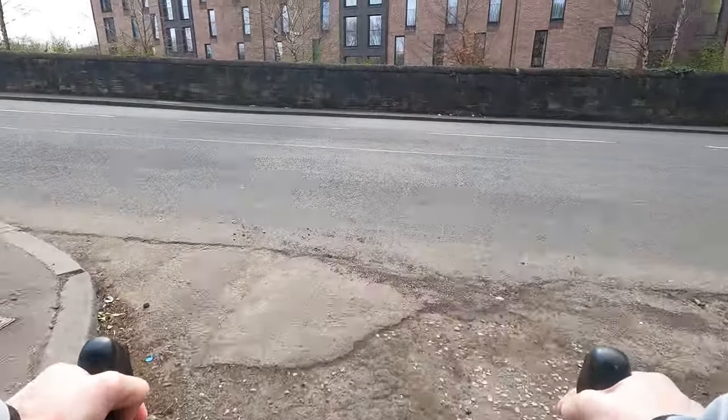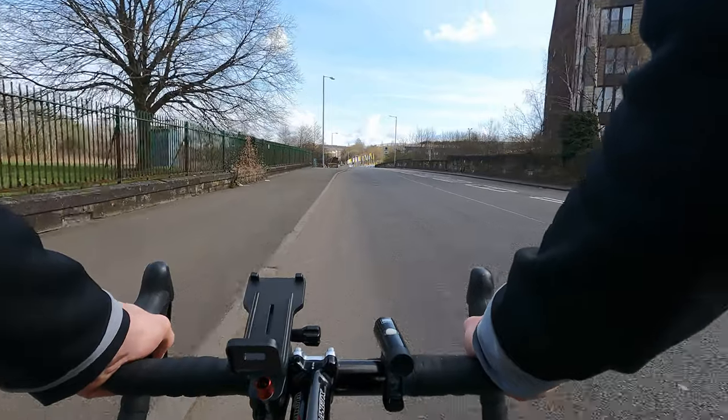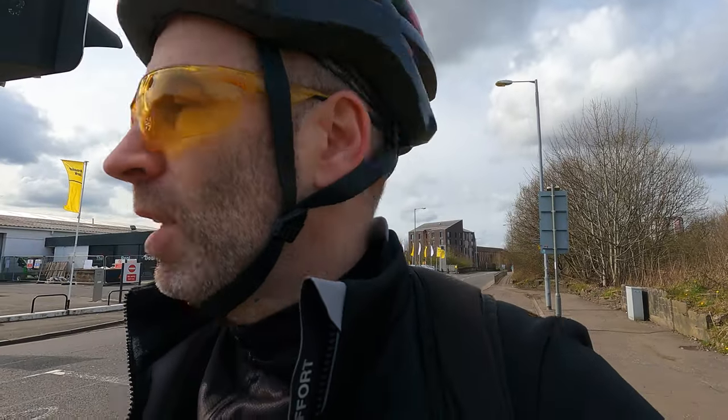It's a bit onto the road. I think you should be encouraged to stay in pain. Avoid the bee. This is Royston Road. Part of the cycle network that joined Glasgow with Cumbernauld. Tried to cycle from Glasgow to Cumbernauld on this network and I got lost. I'm usually pretty good at knowing where I'm going, but I definitely got lost that day.